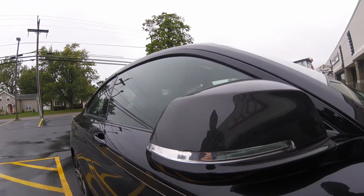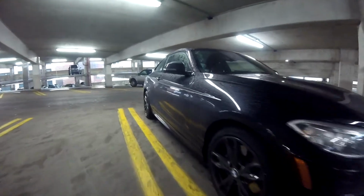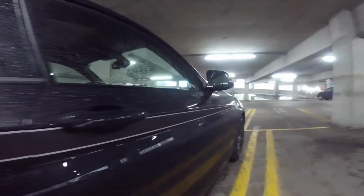And they really did a great job designing this and making it just so much better than the previous 1 Series. Not that the 1 Series was a bad looking car. It was a good looking car, but the 2 Series is just so much better, and I love this M240i.